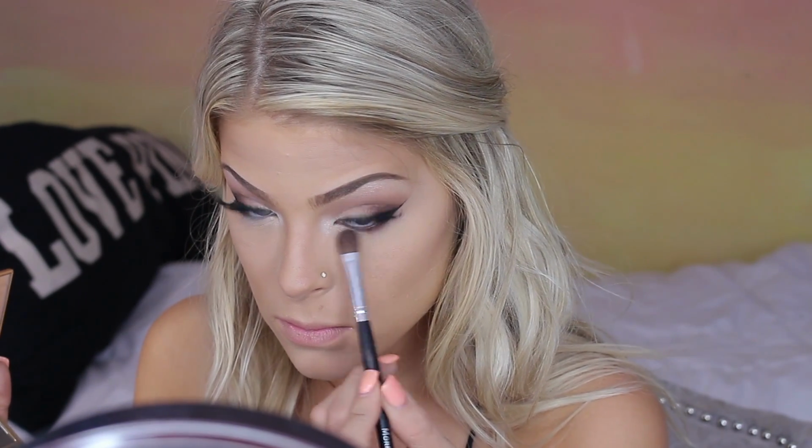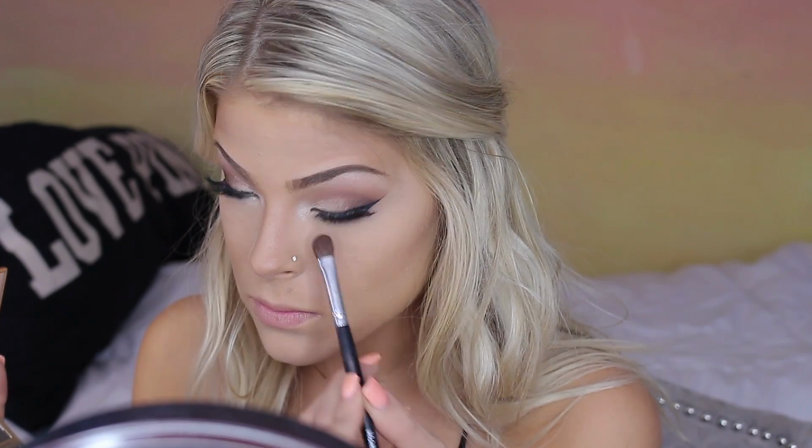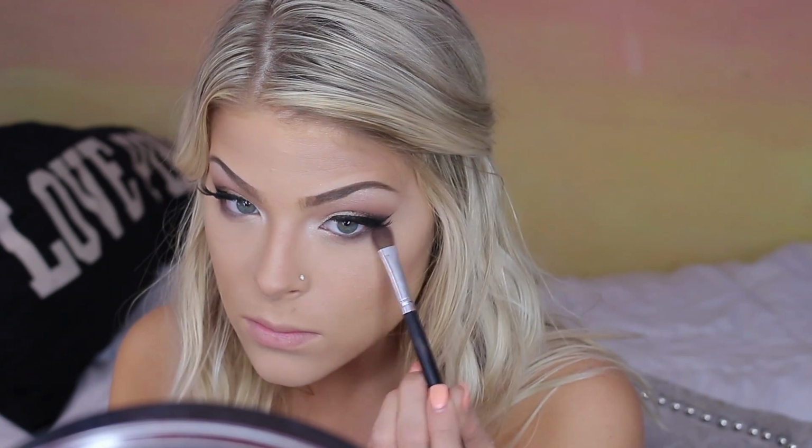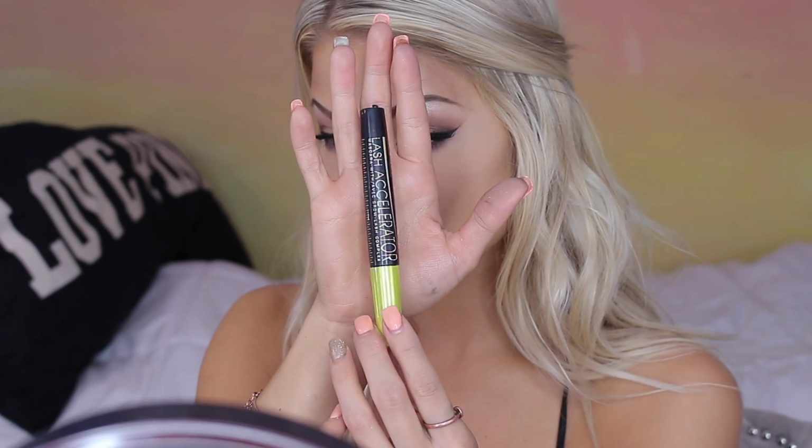And then I'm going in with that same color we used in our crease and I'm just smoking out the lower lash line. I'm not going to do any bottom liner today, so I did want to give my lash line a little bit of dimension, so that is why I'm doing that. And then for mascara, I'm going to be using the Rimmel Lash Accelerator Mascara. I use this just for my bottom lashes because it has such a small wand and it really separates the lashes really nicely.